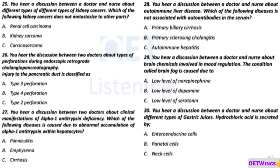Well, although perforation is an unusual complication of endoscopic retrograde cholangiopancreatography, the diseases of the duodenum and common bile duct can increase the risk of perforation during endoscopic retrograde cholangiopancreatography. There are 4 types of perforations during endoscopic retrograde cholangiopancreatography based on etiology and site of perforation.